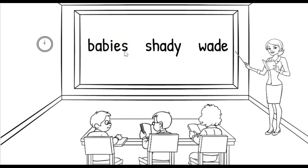Babies. The next word, I see a vowel signal Y. The vowel signals E, I, and Y hit the vowel before it and make it say its name. The vowel signal Y hits the A and makes the A say its name. So the word is shady.